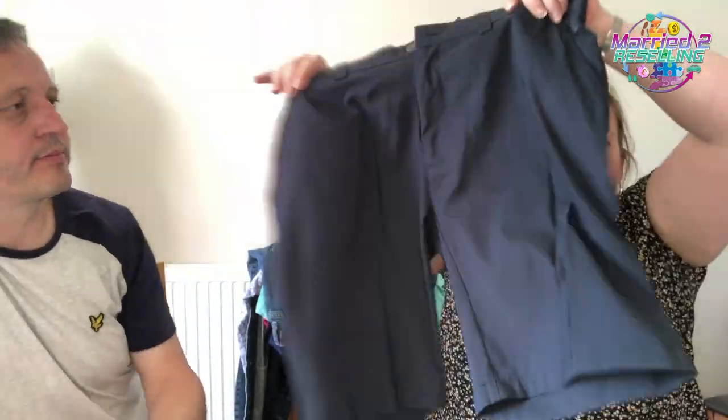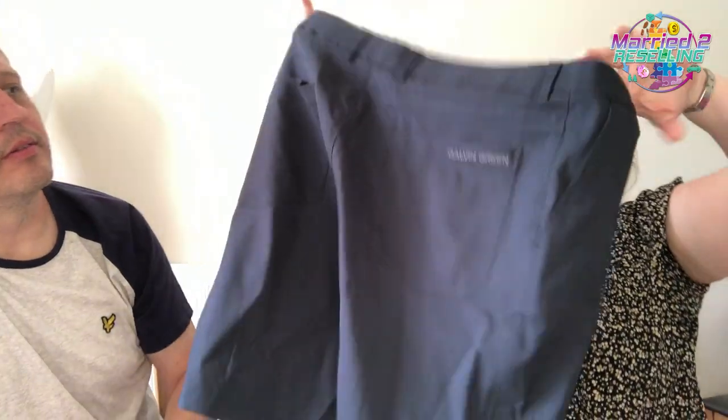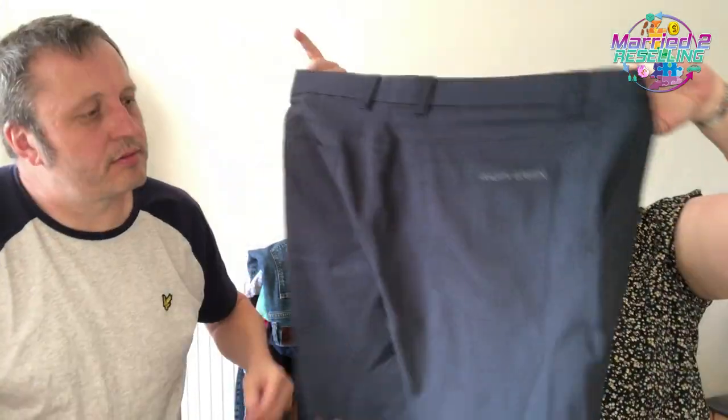Some Galvin Green golf shorts. Good brand. Yeah, these were £5.95. I might not pick it up very well, but it's on the waistband, the logo. And then there's a little G on the back there. And on there. And on there, oh yeah. And these are a size 36.